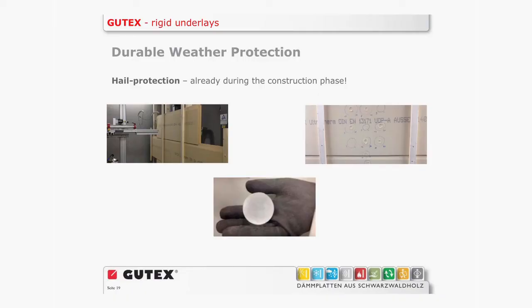Here you see a diameter of 5 centimeters. It's a gun, and you have to go out of the room when this impact appears, and this is the result after I think 9 impacts. The board is still working.